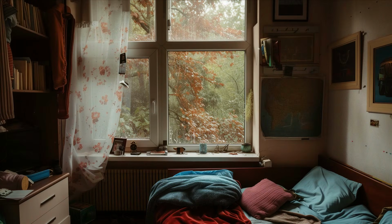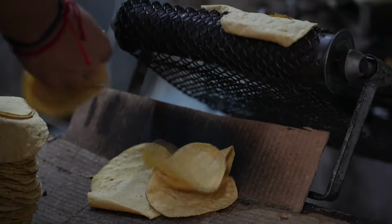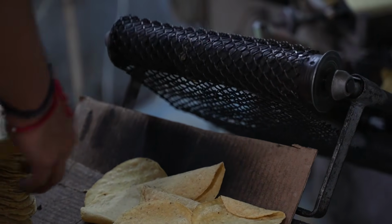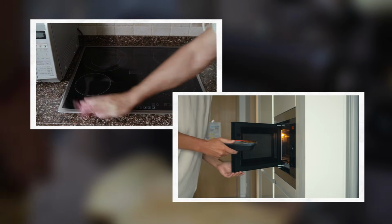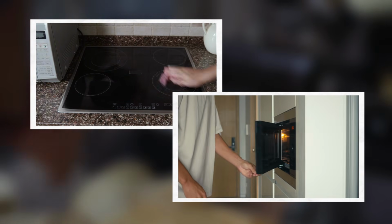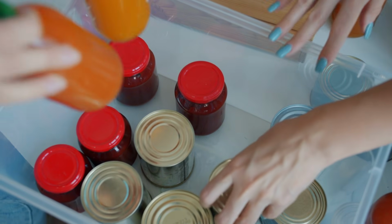You could go hungry inside your own home full of food if you're missing these 12 emergency foods that require no preparation. When the power goes out, the stove stops working, the microwave can't be used, and water is limited. Many of the things you've stocked up on can suddenly become difficult to use.